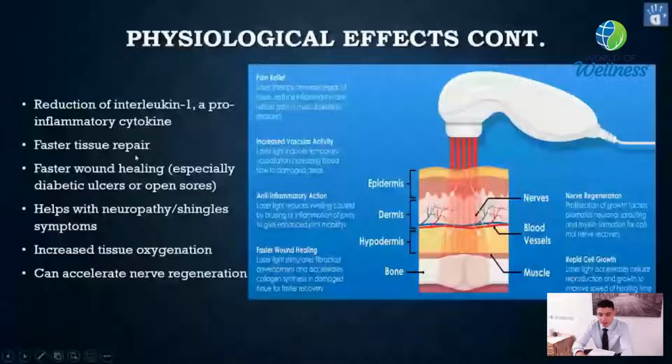So faster tissue repair, faster wound healing, especially in diabetic ulcers or open sores. That's actually what it was first used for, just closing wounds up. It could also help with neuropathy and shingles symptoms. There's a certain setting and a certain wavelength that will help with that. Increased tissue oxygenation, got it right there, Phil. And it can actually accelerate nerve regeneration.